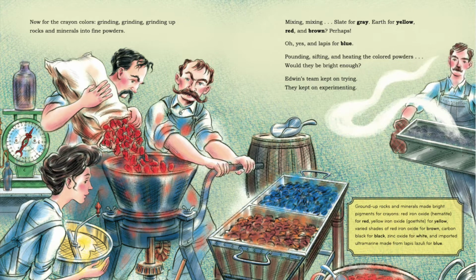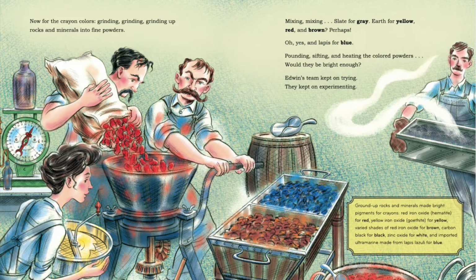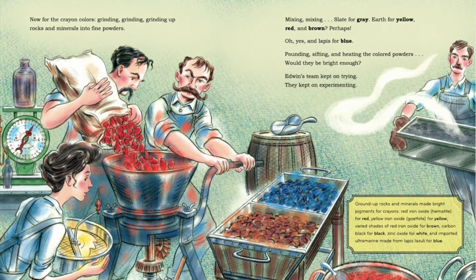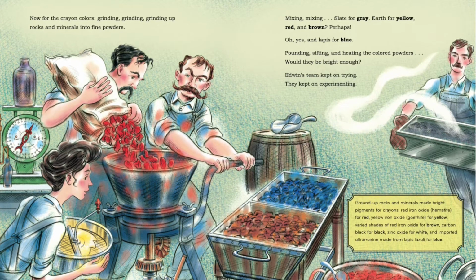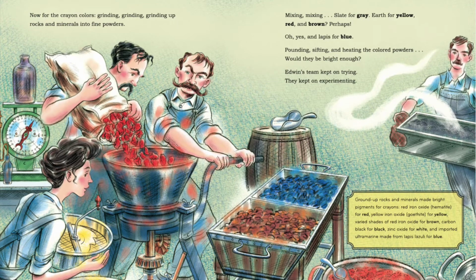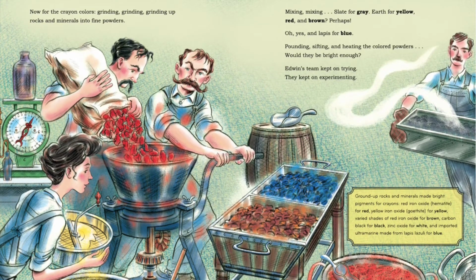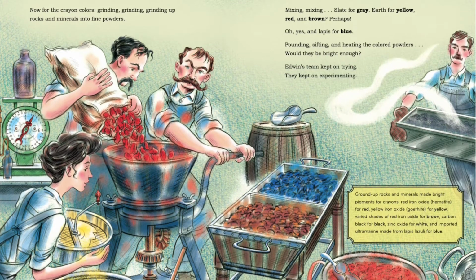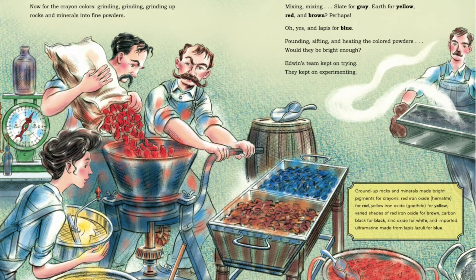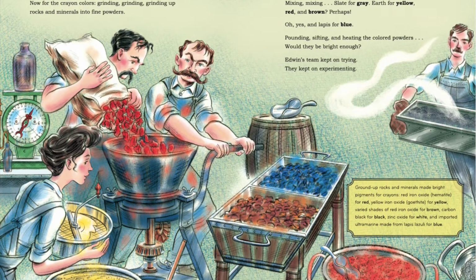Now for the crayon colors. Grinding up rocks and minerals into fine powders. Mixing. Slate for gray, earth for yellow, red and brown, perhaps. Oh yes, and lapis for blue. Pounding, sifting, and heating the colored powders. Would they be bright enough? Edwin's team kept on trying. They kept on experimenting.